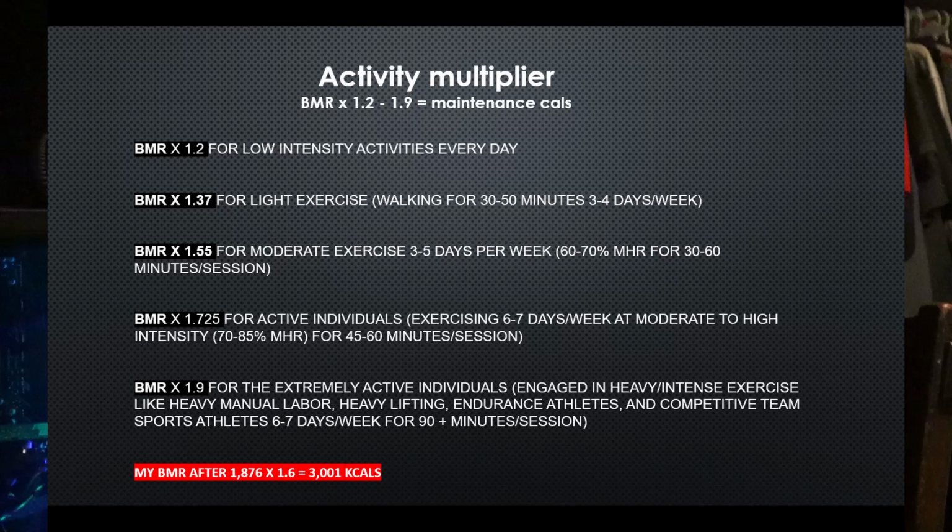So to find our true BMR, to find our maintenance calories, we have to multiply our BMR by an activity multiplier. At the top you see right here, a BMR times 1.2 through 1.9 equals your maintenance calories. You can see it's a number of your choice, how you feel about it. It's all a feel-me thing. So if I were to choose 1.2, you can see that I have low intensity activities every day. So this means that I probably have an office job.